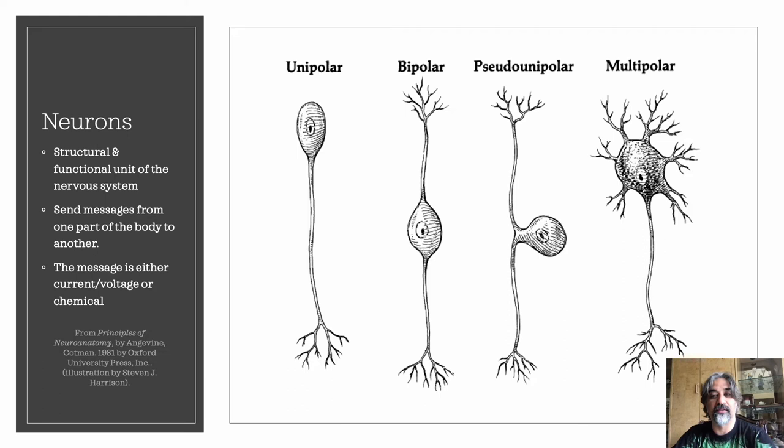Structurally speaking, the majority that physiatrists deal with are multipolar, which have variably branched processes projecting in many directions for a diversified input that is integrated at the cell body. Bipolar are seen in sensory organs like the eyes and nose, and unipolars are limited to invertebrates.